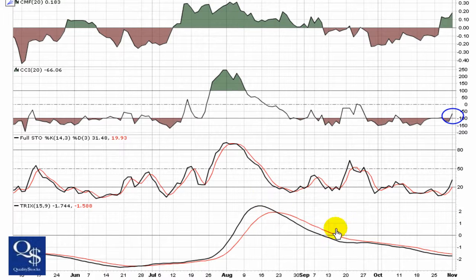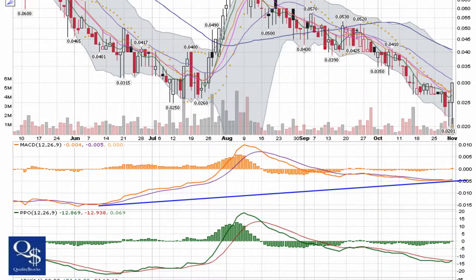TRIX, we're not getting much from. Still in a pretty serious downtrend overall. But it does look like it's trying to flatten. We're possibly going to get a signal line cross, something to keep an eye on for an overall longer-term reversal. But it's been in a pretty solid slide since that downtrend began.